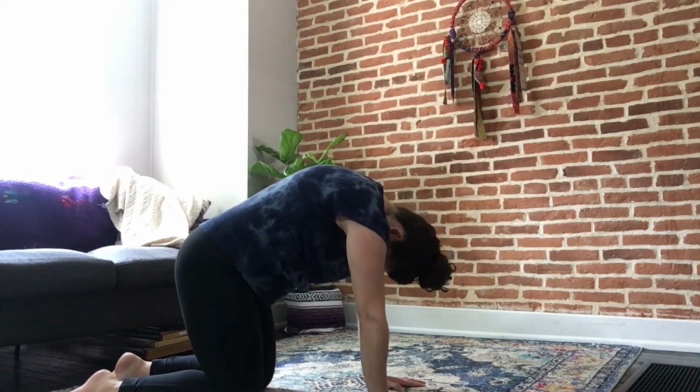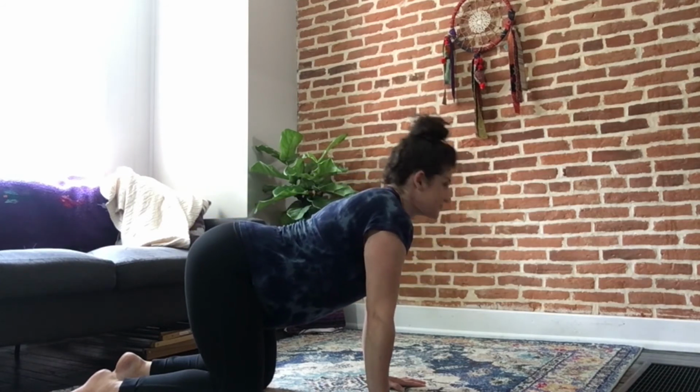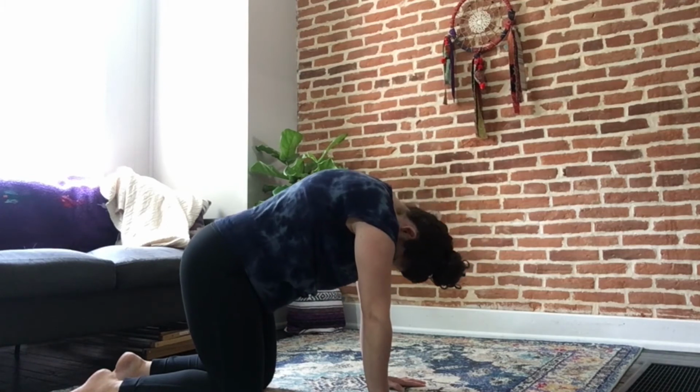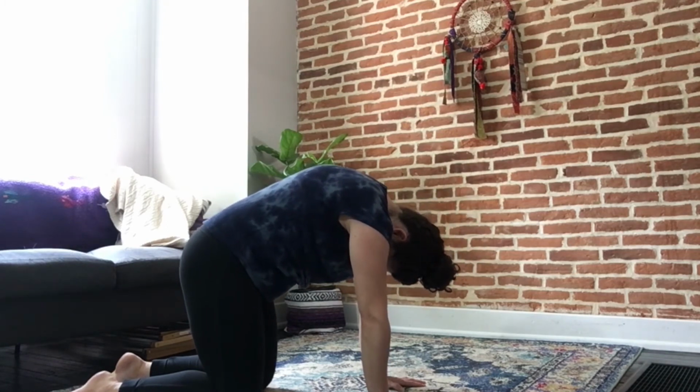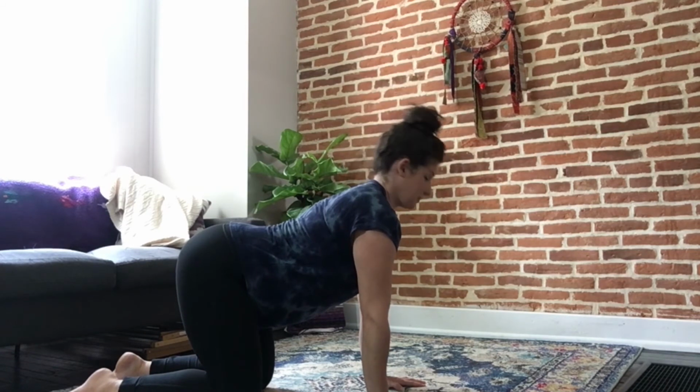And you really want to think about segmenting and moving one vertebra at a time. So you can see here that I'm going to exhale, tuck my chin, and slowly round my back, finally tucking my hips under, and then reverse that while inhaling.